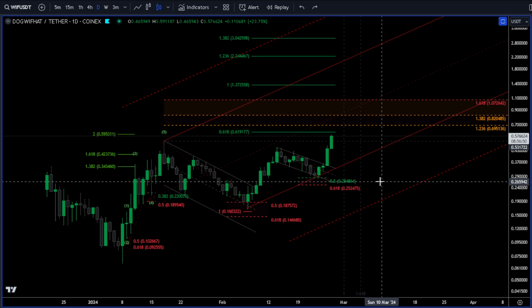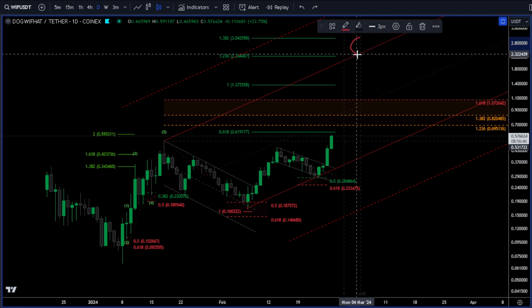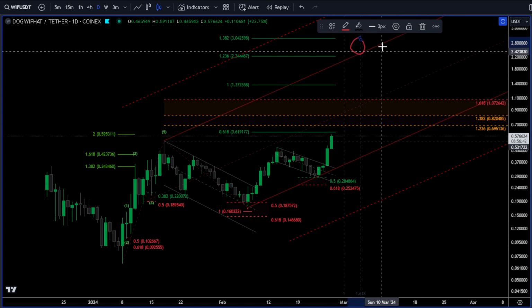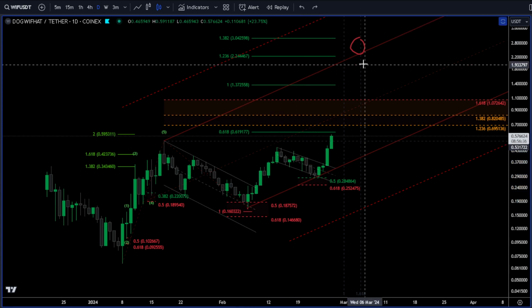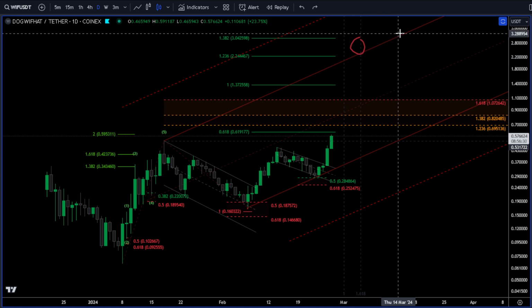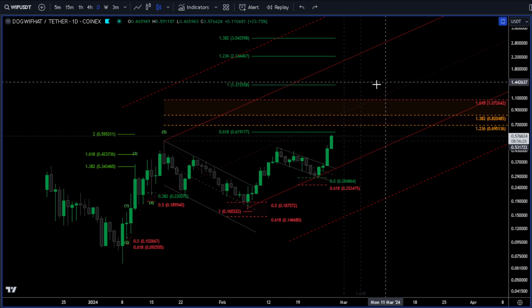I took a time fib extension for this, and we want to see us get up to our third wave. Just a guideline, it's not a rule, but at least the 1.618 extension in time of this wave 1 off the wave 2, and that would be by around Tuesday, March 5th. Just a guideline. It can take longer, but I like to see at least it's getting close.